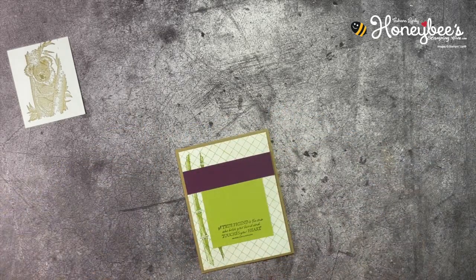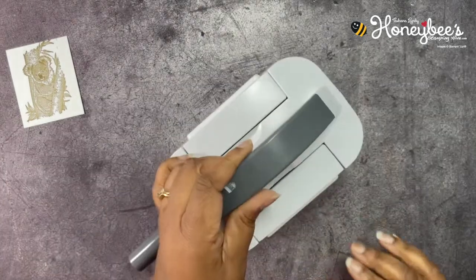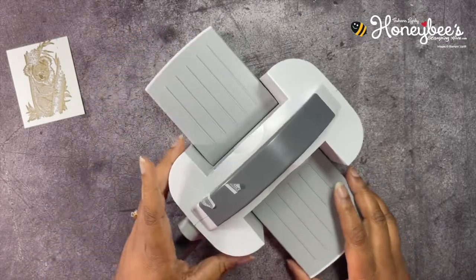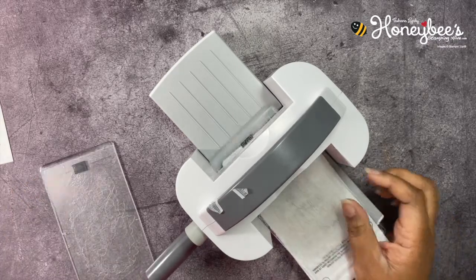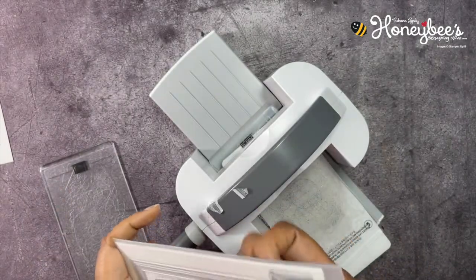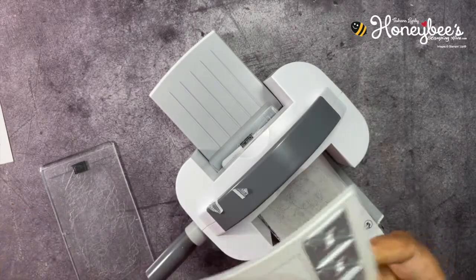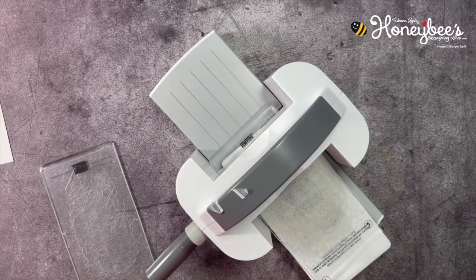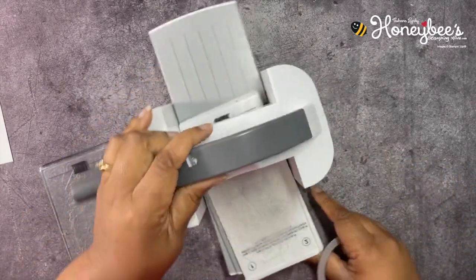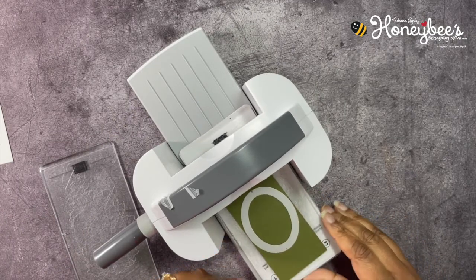Okay. And now we're going to get our mini stamp and cut emboss machine, I call the baby boss. Where's my plates? And we're going to do some die cutting with the Fabulous Frames dies. I am loving this die set because we don't have oval dies, and I love ovals, so I have been using this a lot for this oval. So that's what we're going to be cutting out. I'm going to get an oval out of this.